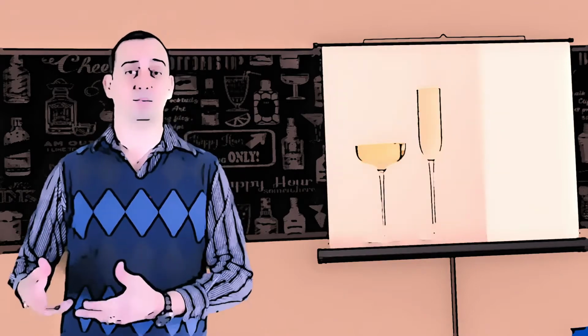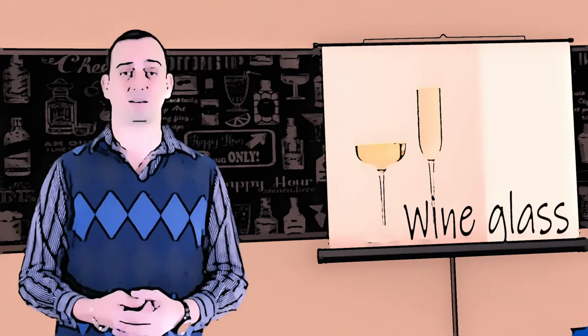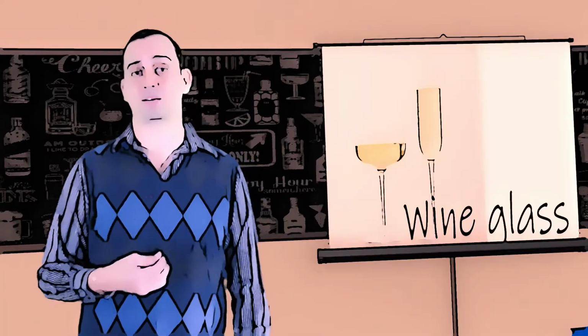Some like it in a coupe, others like it in a flute, but just like the oversized snifter cognac glasses, they're all made for decoration. The best way to enjoy a champagne for the flavor is out of a nice white wine glass.